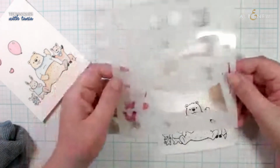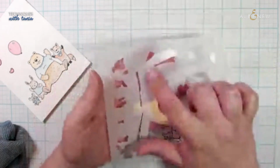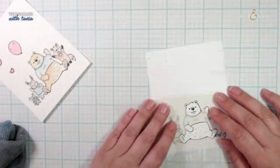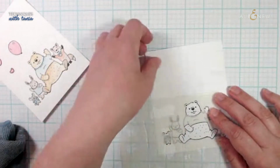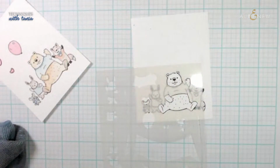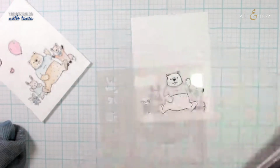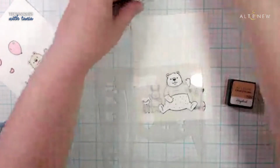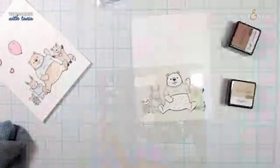All right, so the way that this coloring stencil works is you can see that you have all of these little guys. So if I put this over my bear, just my bear is there. And so I can grab some ink. And Kat, you ready? I'm going to come flying at you with some ink. And I'm going to grab from Delectable Delights the hazelnut ink and the milk chocolate ink. I think I'm going to grab both of those.